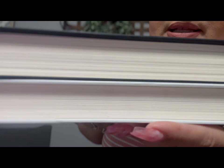If you see it compared to this one, you'll see what I'm talking about. And if my phone would focus, you see how it's different? It kind of gives it that vintage look. So I got these. And then I have one more.